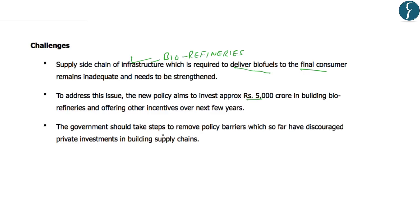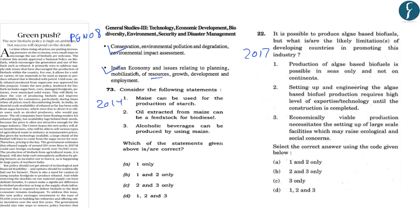Further, the government should take steps to remove policy barriers which so far have discouraged private investment in building supply chains. So, presently, there is a lack of private investments, and the government should take steps to increase the private investments. Now, the question asked in the preliminary examination in 2014 read: consider the following statements.